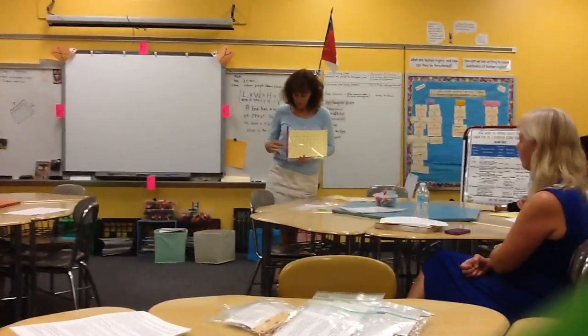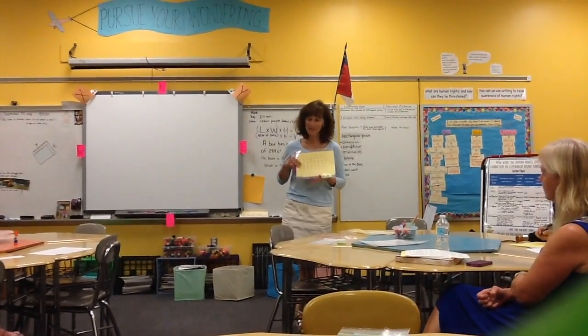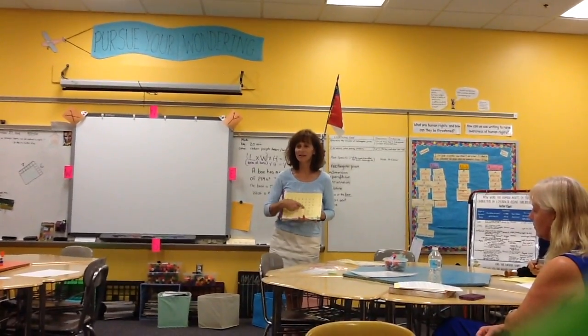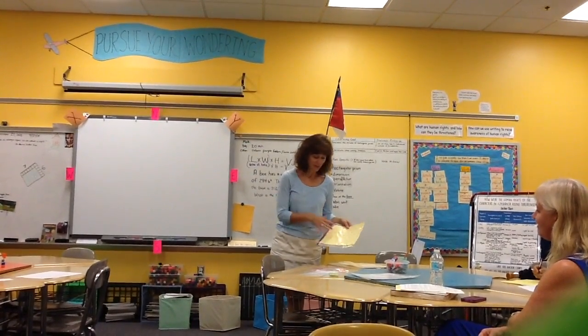This basically has a coordinate grid, and it has numbers on it and card questions, like it might be a fact question, 4 times 8, and they can find 32 on here, but they can't say 32. They have to say where 32 is on the grid, using an ordered pair. So this was kind of challenging and fun.